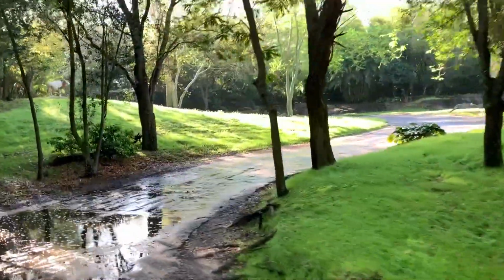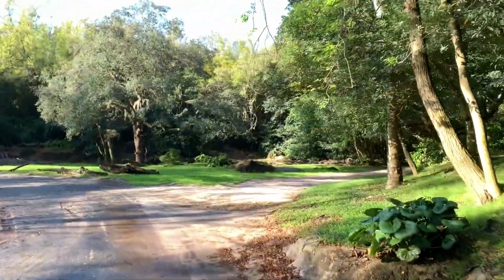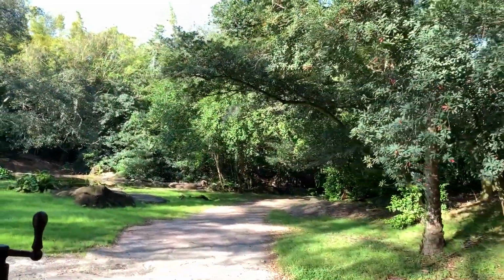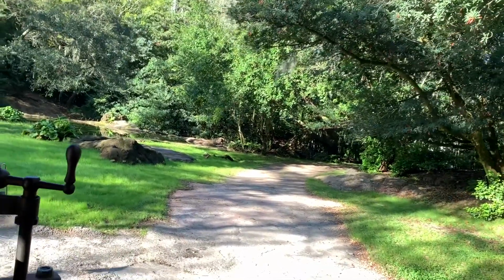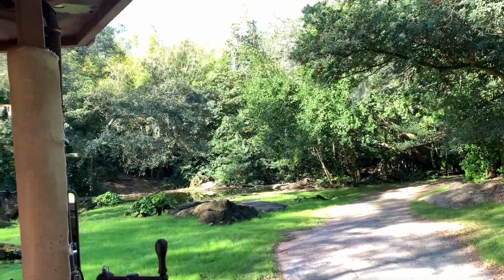Ahead here on the left, a scimitar-horned oryx. They can actually lighten their fur color in the summer to reflect heat, and darken it in the wintertime, so they can absorb some heat. They can also raise their body temperature to almost 115 degrees without even breaking a sweat. That's like almost 9 months without drinking any water.